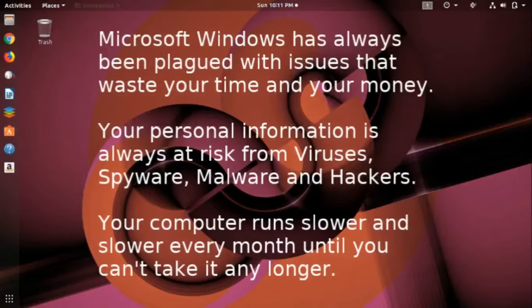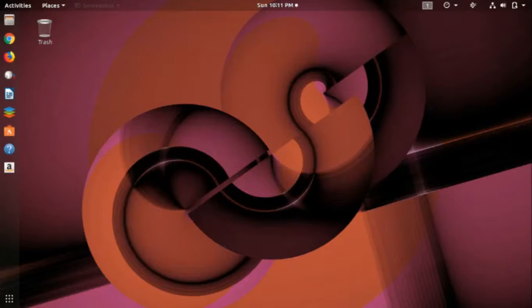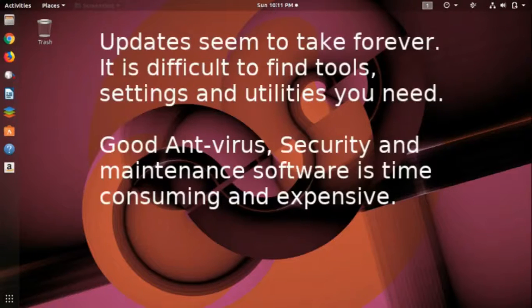Microsoft Windows has always been plagued with issues that waste your time and your money. Your personal information is always at risk from viruses, spyware, malware, and hackers. Your computer runs slower and slower every month until you can't take it any longer. Updates seem to take forever.